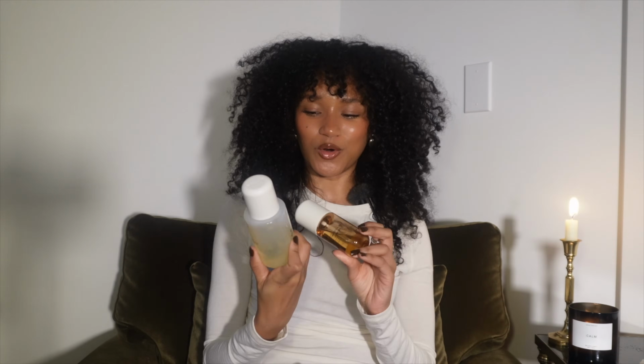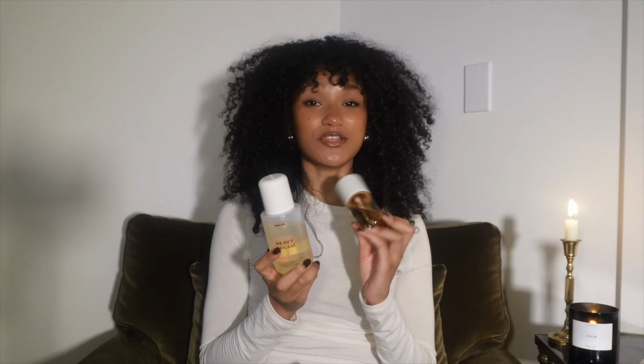So the first things I feel like we've been hearing a lot about are the Fleur fragrances. So I have the Heavy Cream, and I also have the Vanilla Skin.